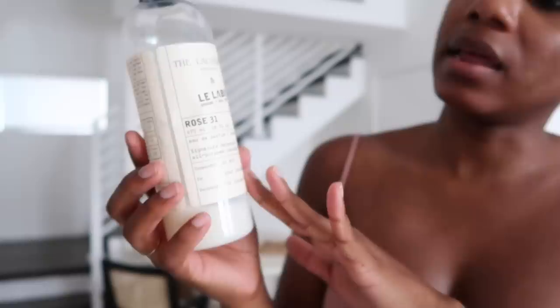This is the Laundress and Le Labo Rose 31 detergent. It's highly concentrated, so you don't have to use a lot, but it smells so good. Now, I love Le Labo, the Santal 33, but the laundry detergent Santal 33 does not smell good, y'all. It doesn't smell like the cologne. It doesn't smell like the perfume.